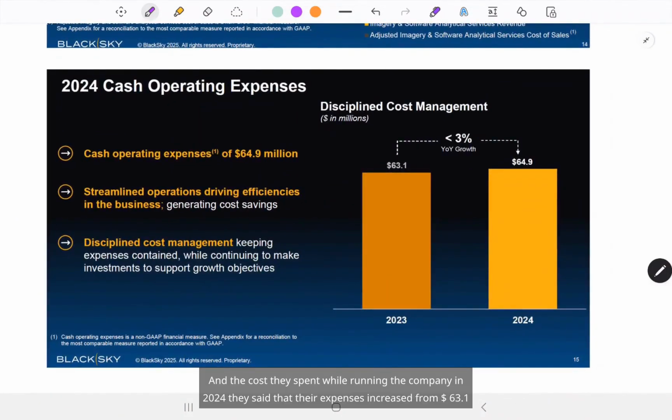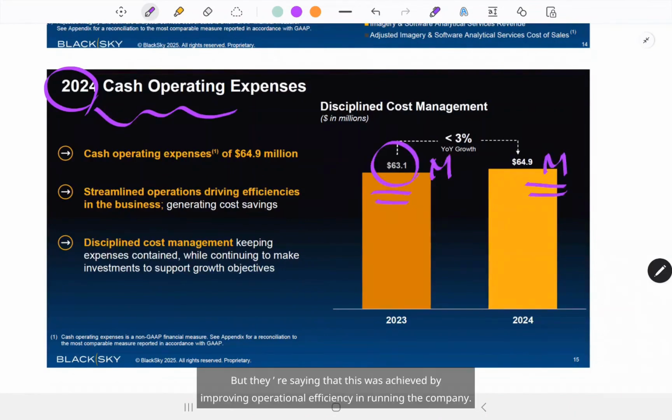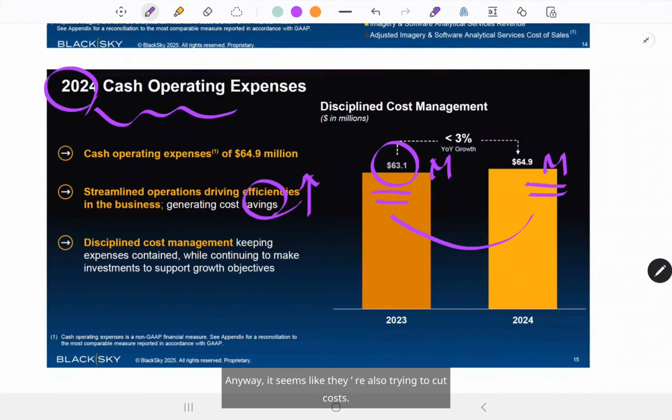And the cost they spent while running the company in 2024. They said that their expenses increased from $63.1 million to $64.9 million, but they're saying that this was achieved by improving operational efficiency in running the company. Anyway, it seems like they're also trying to cut costs. I think they're doing a good job, so let's move on.